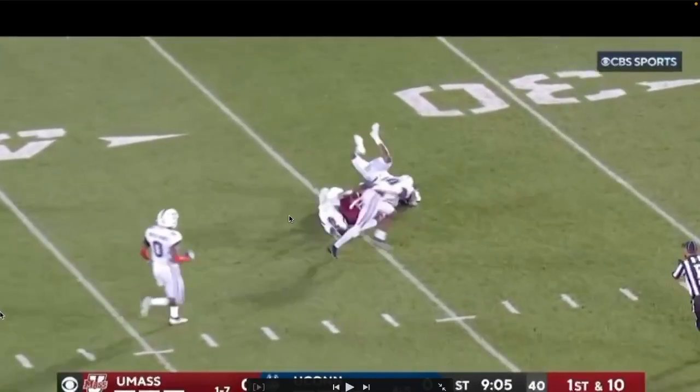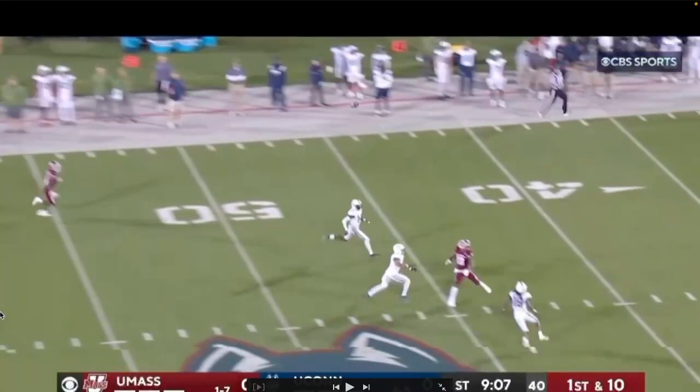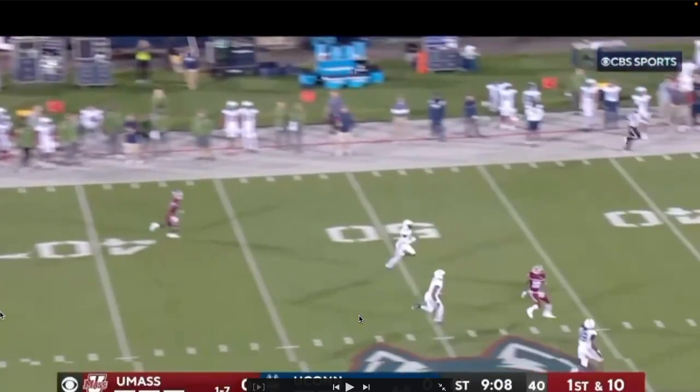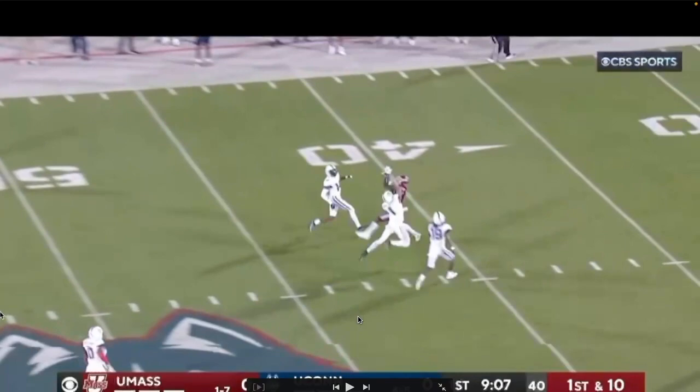But I will say probably not the most advisable throw, especially on 1st down where you still got time. I get you're a 1-7 team trying to win a ball game, and I could totally respect that. Completed the catch. Only so much I could say here, but you see that arm strength is just a little bit lacking, that this ball had a lot of hang time to it. Threw it about 45, almost 50 yards actually, so not bad, but probably not the smartest throw.